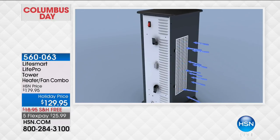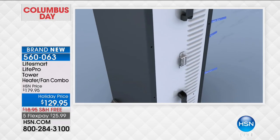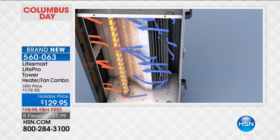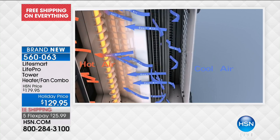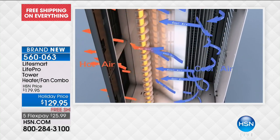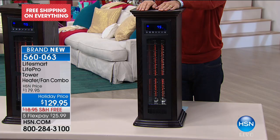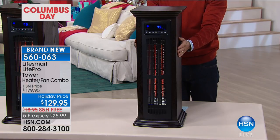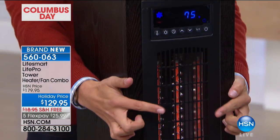Okay, now winter is a-coming. That's right, cold weather is just around the corner. We wanted to give you early access to one of our newest and most advanced tower heaters that we're gonna offer during the season here at HSN. It is a brand new model with infrared technology. So healthier, from the inside out, more natural and more enjoyable heat coming out of this beautiful furniture-worthy heater-fan combo. It's gorgeously appointed in wood, so it looks like a beautiful piece of furniture, and what's inside are infrared coils.